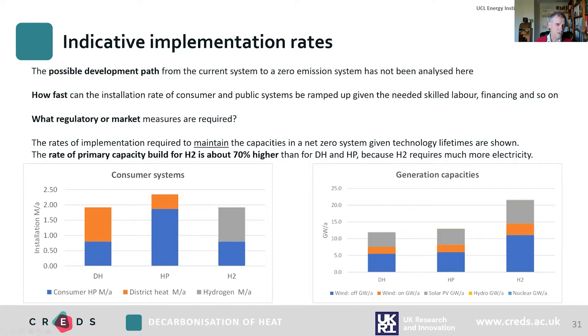So we need to be installing, maybe over 2 million heat pumps a year just to maintain the system once we've built it. Similarly, really, for district heating and hydrogen. Of course, we have to go faster than that if we want to get to a zero emission system, let's say by 2050. That's a very short period of time, given that most of the boilers were installed in the last 15 years, so it's going to restrict turnover rate.